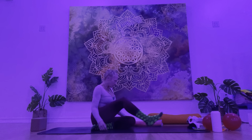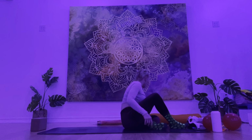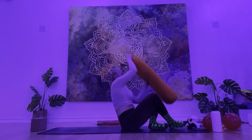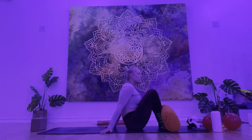We're gonna do a cat stretch, and actually, yes, we are gonna do a cat stretch. Let's first do this. So take this bolster. Push your feet on the ground, bend the knees.